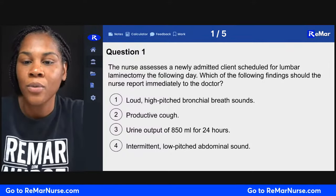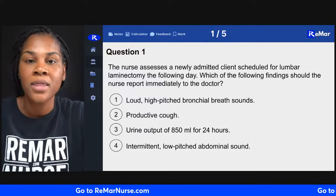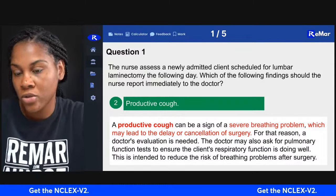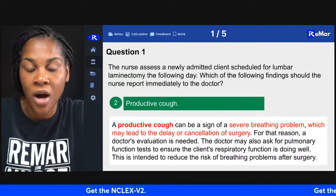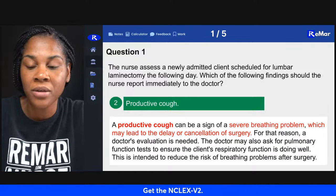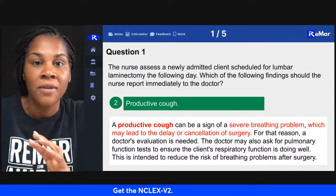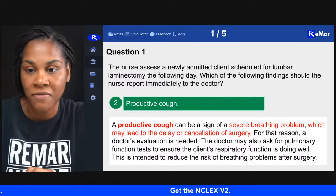I see a lot of twos and I see a lot of ones. Okay, so we got it down to two. What is the priority here? The priority is going to be the abnormal assessment, the one that is the worst, the one that gives you the alarms. It is going to be two, the productive cough. If your patient has a productive cough, what condition could that be? CHF. A breathing issue, that could be an infection. Those are the things that would cancel a surgery until there is an investigation done.